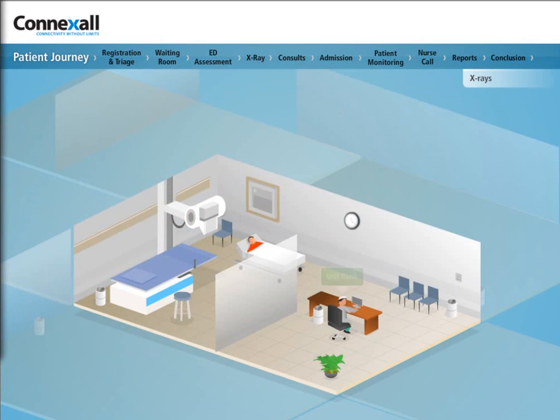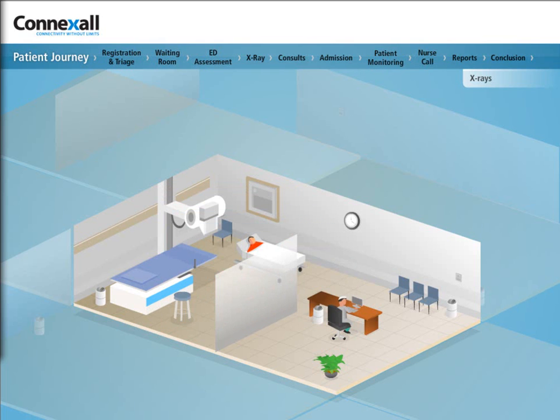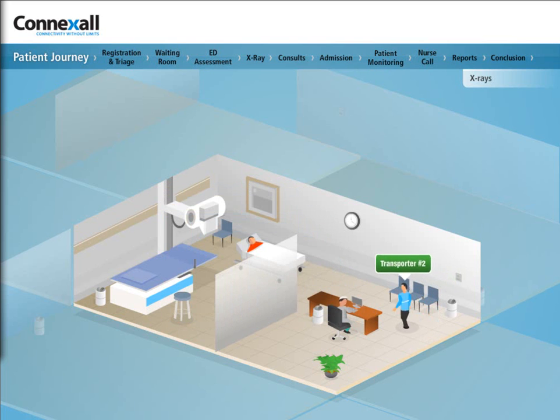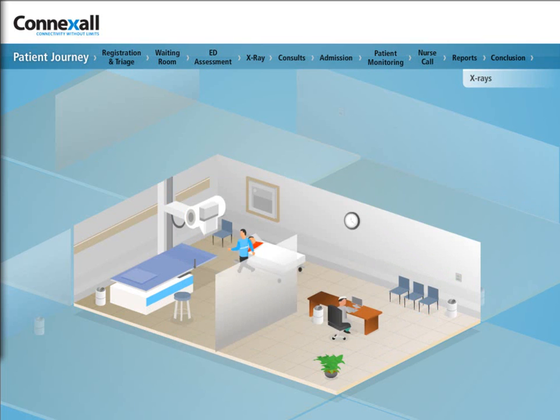After X-rays are taken, the lab requests the transporter with a simple double-click. If the transporter is busy, he can escalate the request to a backup, ensuring that the request is still dealt with. This eliminates the need to manually page an available transporter, which means less overhead noise in the ED. Once results are ready, notification is sent directly to the ED doctor, instead of waiting for him to check in with the unit clerk to see if they've arrived.